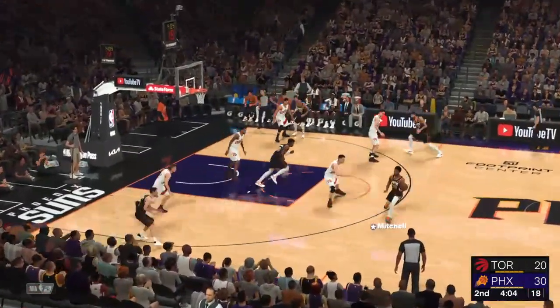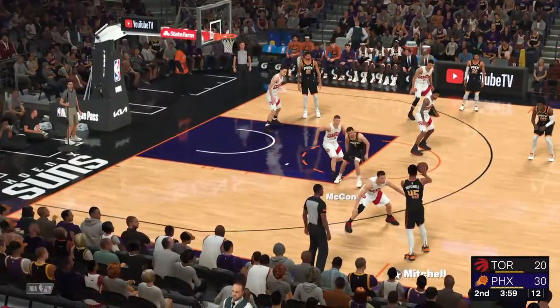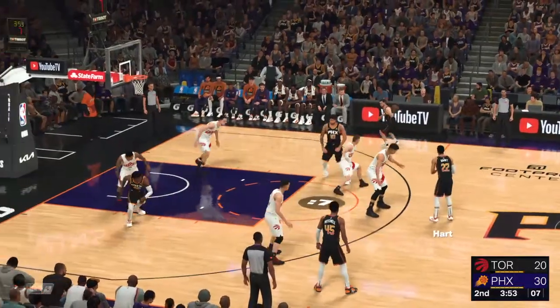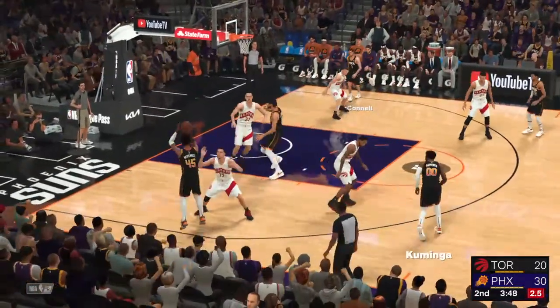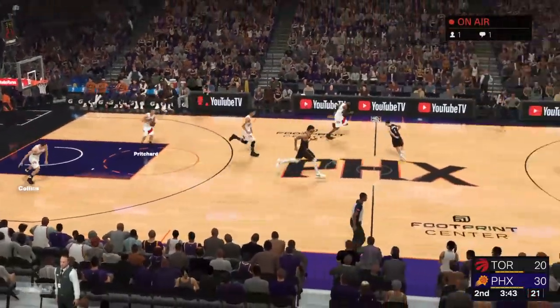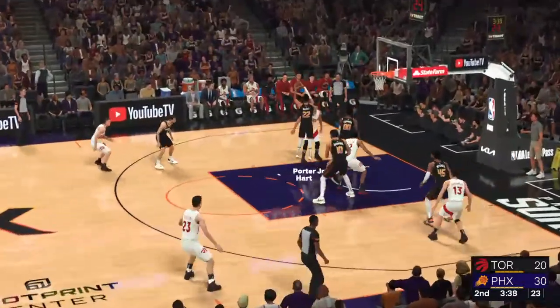About 3 minutes played so far in the second quarter. McConnell kicks to Mitchell. Some nice ball movement here by the Suns. Now the pass to McConnell. Shot clock at 5. Out to the wing. Pulls it up. The shot by Mitchell, no good. Raptors trail by 10. Shot left block, and it's blocked.